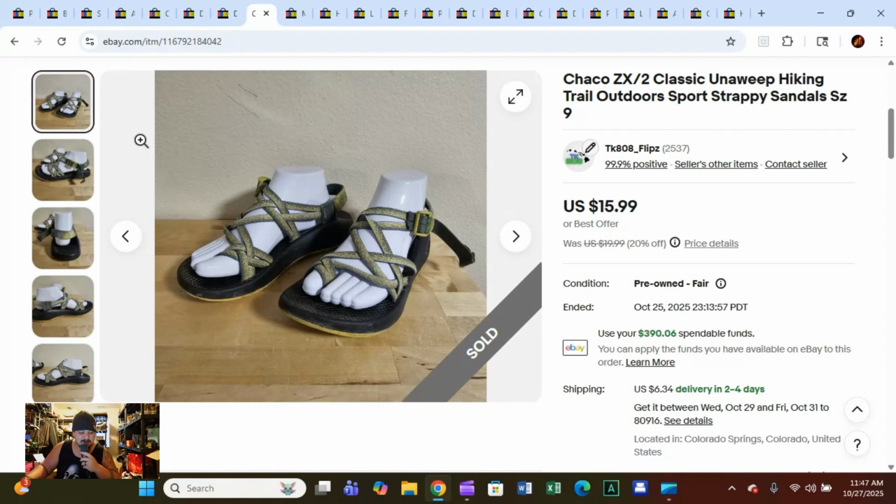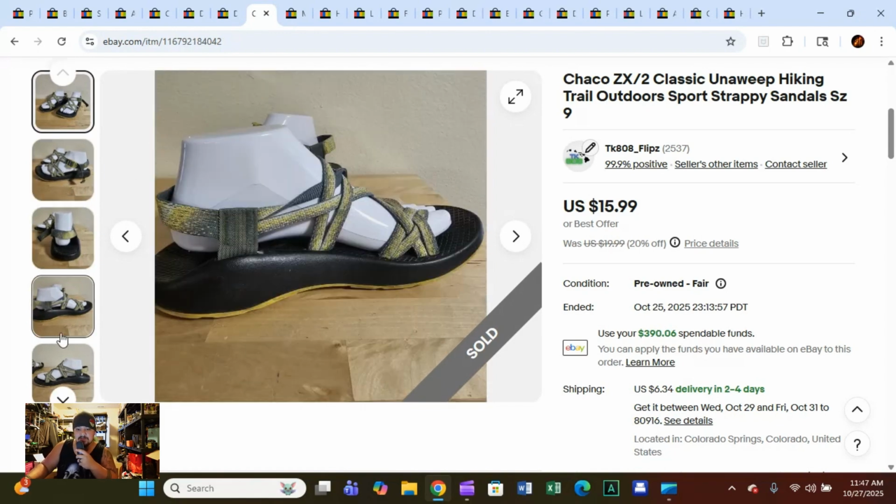All right, we got some Chacos up next. Size 9. I believe it sold for $15.99. I don't have any notes saying otherwise, so that works out for me.